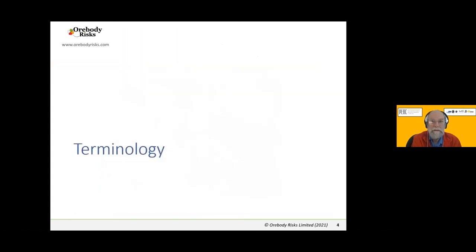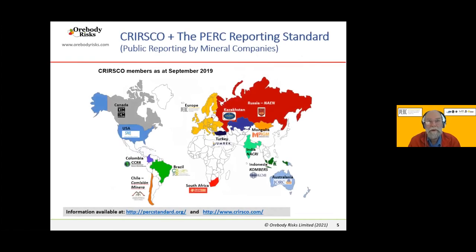So next I'll go on to some of the terminology that's used in the concept of project development. On this slide, I'm introducing two organizations that are important in terms of mineral resource and reserve reporting. There's CRIRSCO, which is the Committee for Mineral Reserves International Reporting Standards. It's a grouping of 14 national and regional organizations which are responsible for the codes and standards used for public reporting by companies with mineral assets. And in countries such as Canada and Australia, compliance with those codes and standards is a requirement of the government legislation and the stock exchange regulations for publicly listed companies.